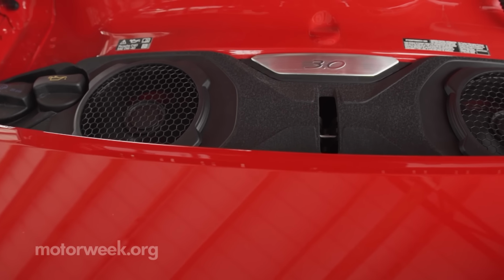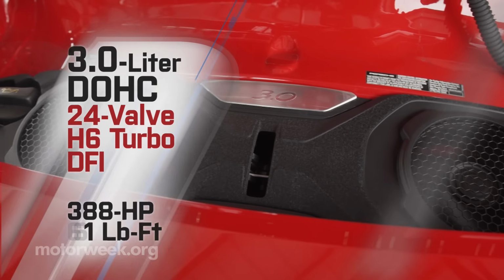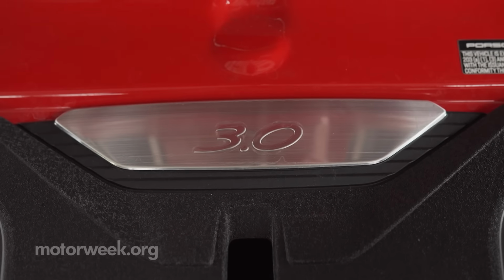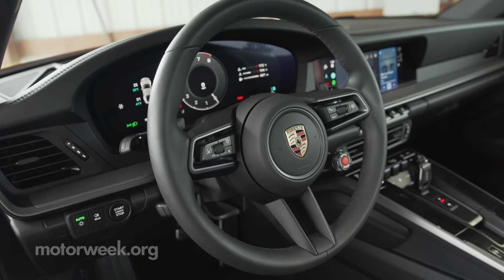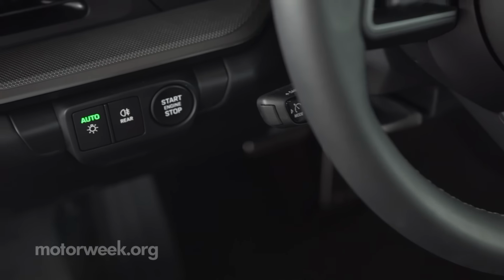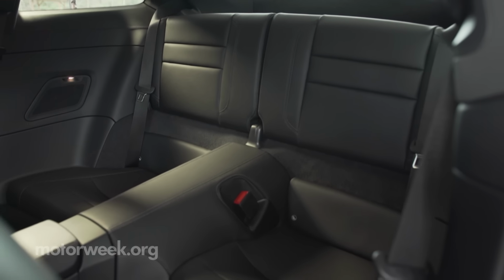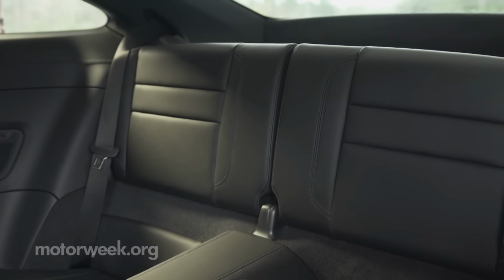Even without turbo in the name, the standard 911 engine is indeed a turbo these days. A 3-liter flat-six twin-turbo delivering 388 horsepower and 331 pound-feet strictly to the rear wheels in the Carrera Coupe. Inside the cabin, the 911 continues its slow crawl towards the modern, now including a 12.6-inch fully digital gauge display and a start button located on the left side of the steering wheel, with drive modes easily accessible on the wheel itself. In another no-brainer move, Porsche now makes the rear seat a no-cost option, so you can choose if you want it or not.